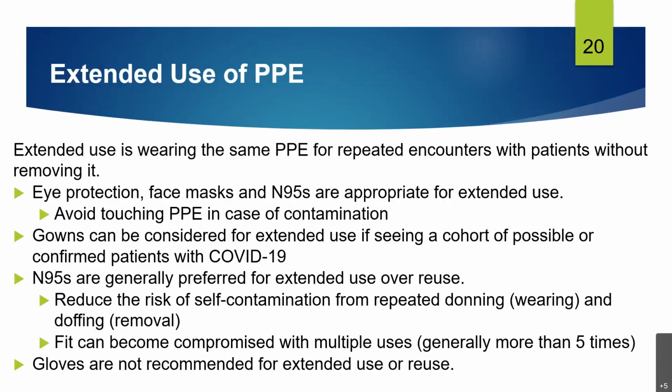And for N95s, we generally recommend extended use over reuse, but of course, in reality of shortages, you may have to practice both. But extended use over reuse helps reduce the risk of self-contamination from repeated donnings, putting it back on. And also fit can, the more times you take on and off an N95 respirator, the fit can start to become compromised, particularly after more than 5 times of use. The reliability of fit goes down significantly. And gloves are not recommended for extended use or reuse. Next slide.